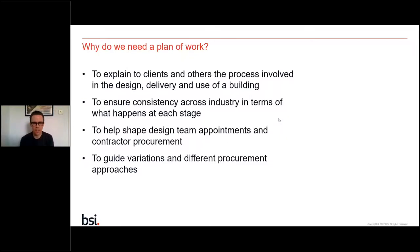Those stages were really designed to help architects take their clients through the processes of a construction project and to make sure that there's some kind of consistency. But then as our industry evolved further, that plan of work became primarily useful in helping shape the way we appoint consultants and procure buildings. I think the 2007 version of the plan of work was the last version with letter stages. And if you remember that, the second page of it, rather than the nice plain template, was a total mess of stages moving to match different procurement routes.